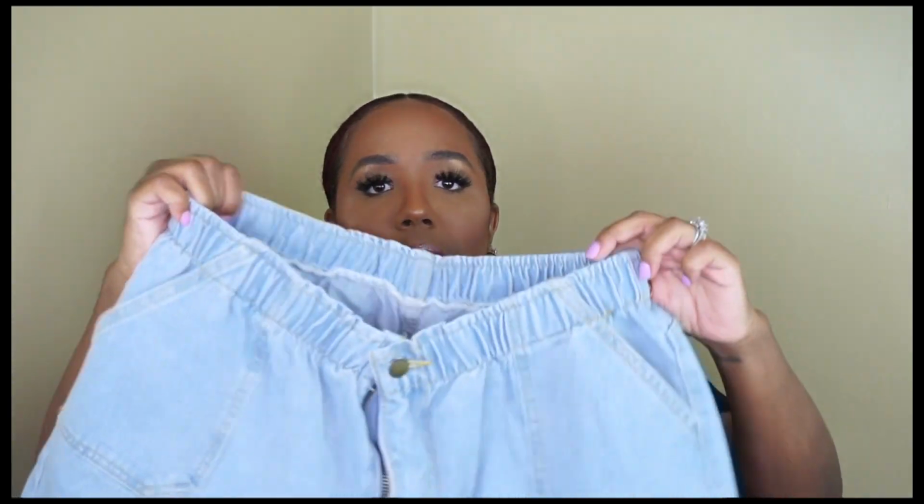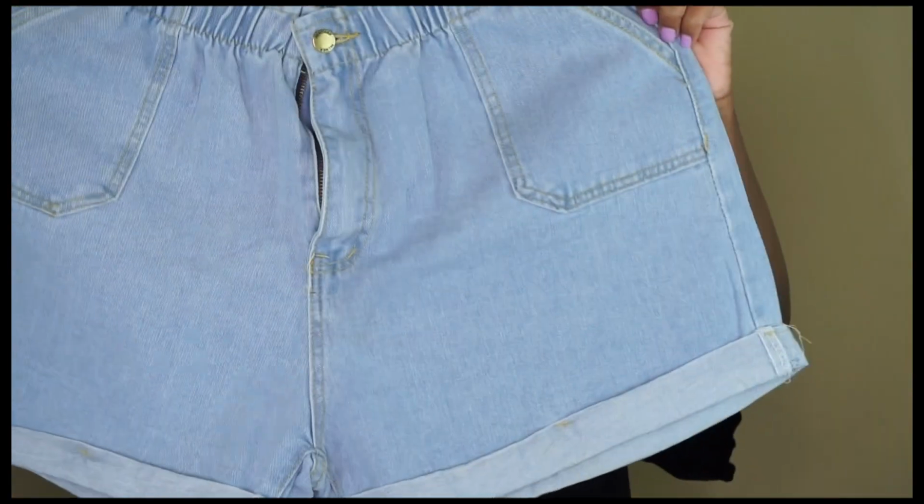But to me, if you're ordering these, you might want to order a size up, because even with the elastic, they weren't as loose as I wanted them to be. They do stretch, and they're cute, but I would have ordered probably a size up from what I ordered, just so they can be a little bit more comfortable. But they flare out and they look really cute on.